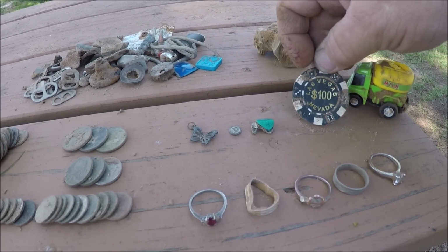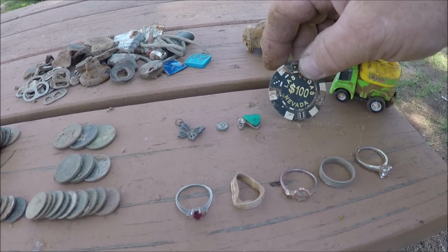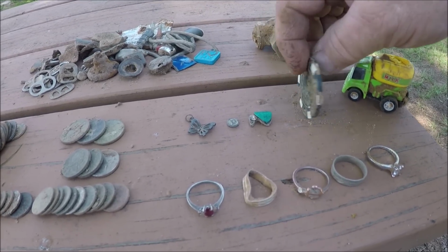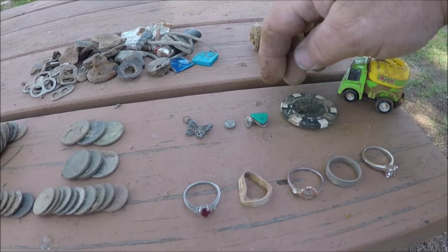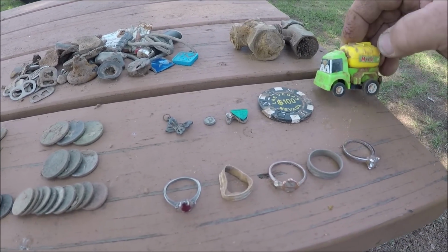And then I found this chip here. I highly doubt that it's real. I found two or three before. It says Las Vegas, Nevada, $100. Probably some kind of car sale gimmick or something like that. Got a little car there. It says milk.